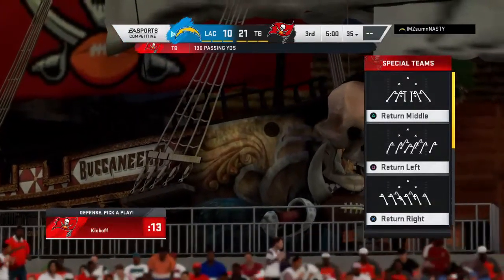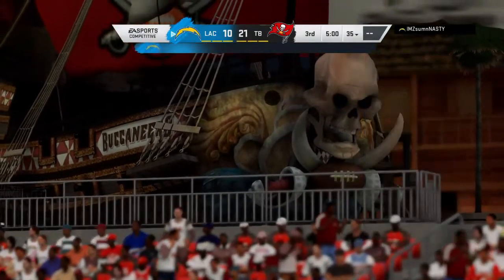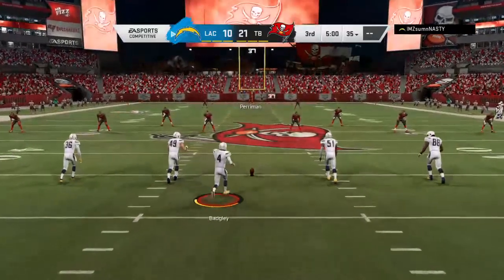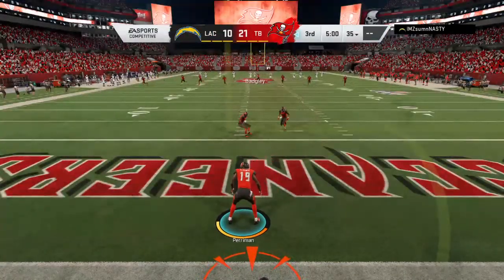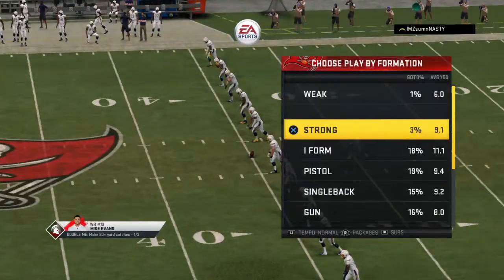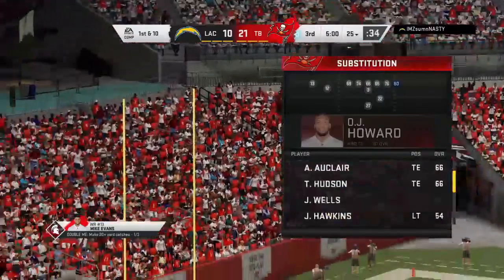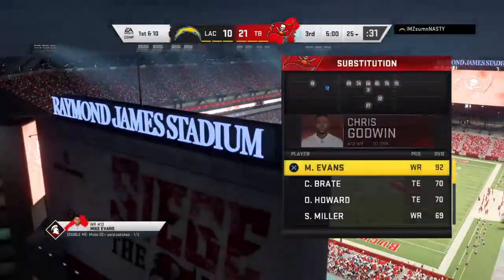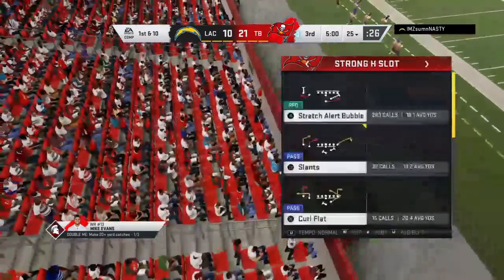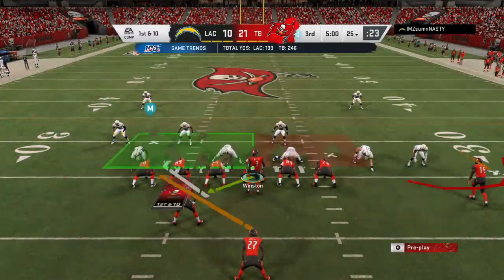All right, Coach, thank you, and we welcome everyone back for quarter number 3. The Bucs with a lead, and they'll get the football first as the second half is underway. And this will be a touchback as that sails over the end line. The Tampa offense ready to get their drive started.